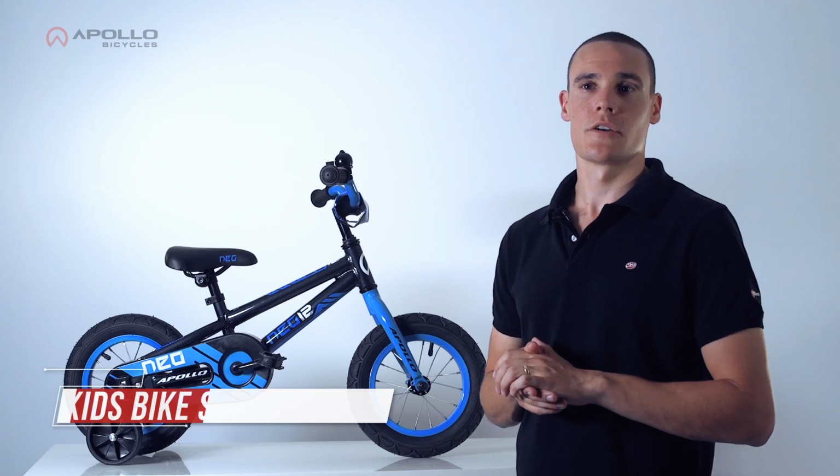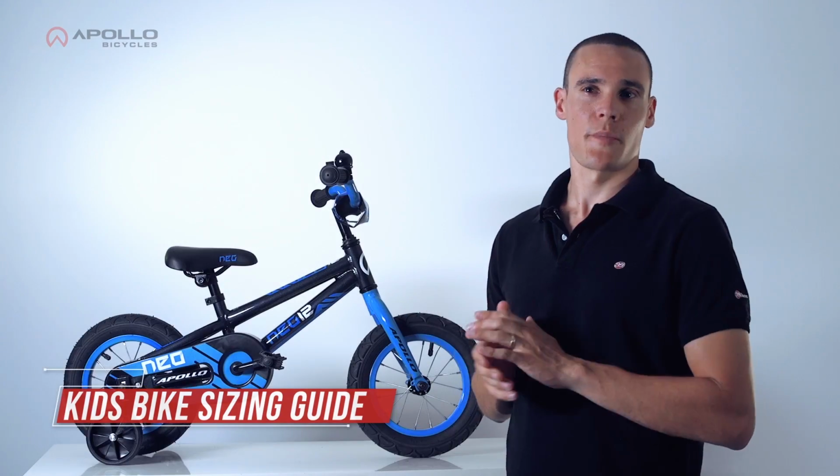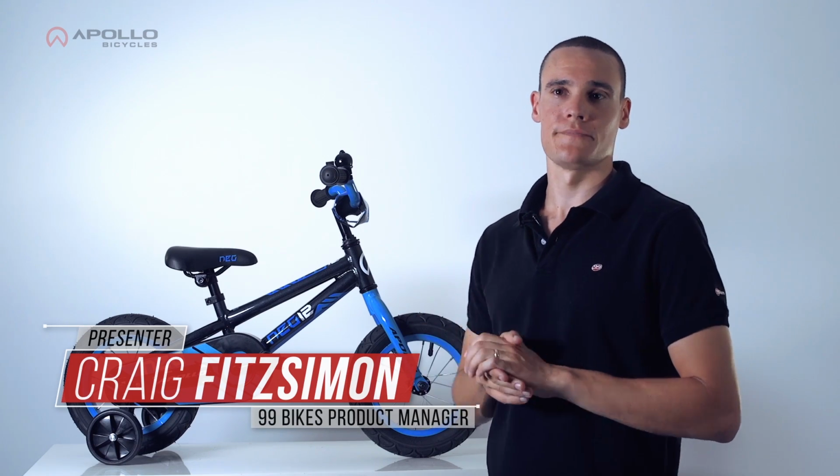Kids' bikes are sized according to the wheel size, not their frame size like adult bikes. Size is the most important consideration, as choosing the right size will help keep your child safe, comfortable, and getting the most enjoyment from their ride.